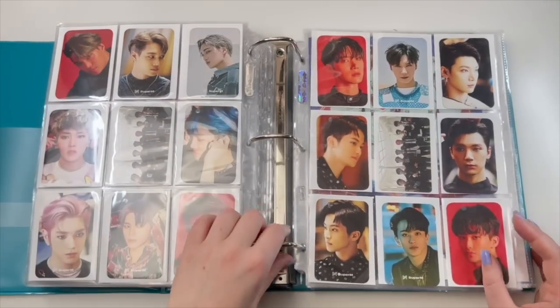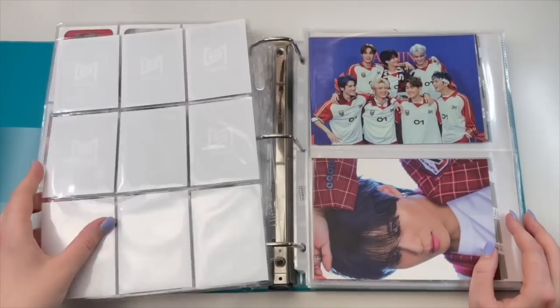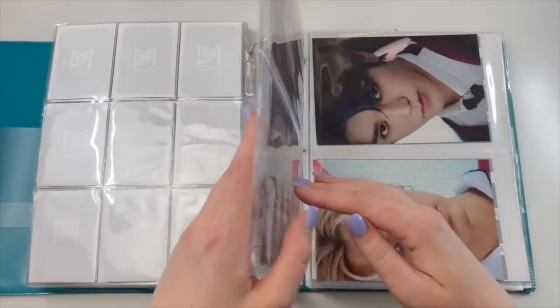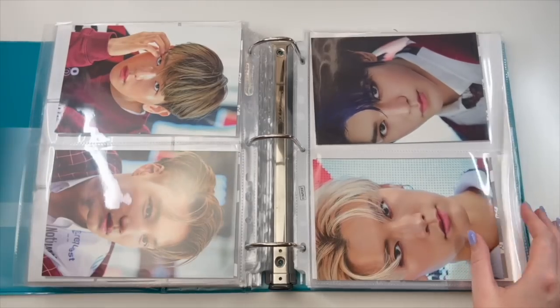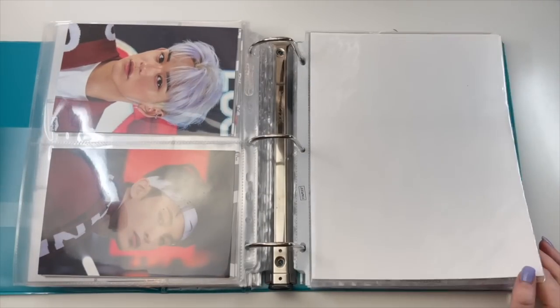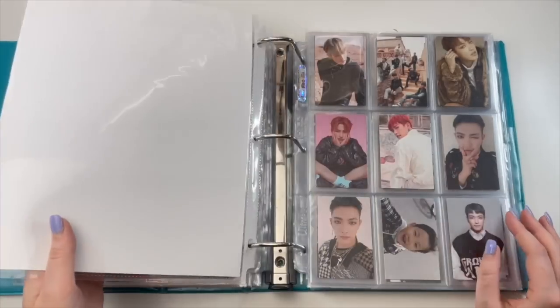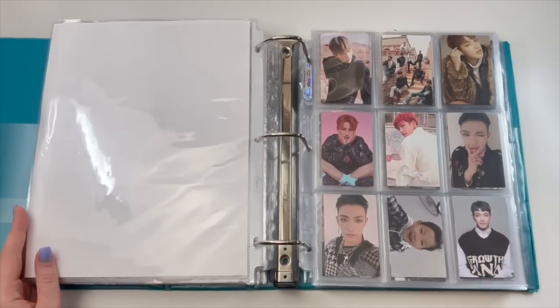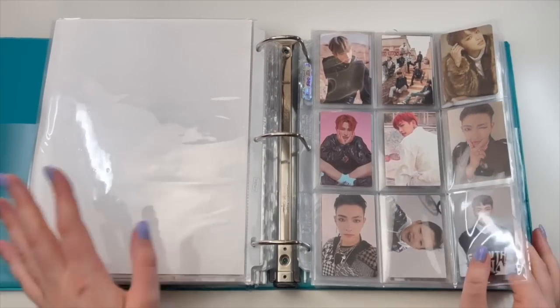I saw Super M in concert though, and it's one of my biggest flexes as a K-pop stan. I'm just like, I saw Super M in concert. It was a great concert, by the way. I almost didn't go because it was like 3 weeks after Wonho had left Monsta X, and I was like, I don't even know if I want to go to this concert. I just want to stay home and be sad. And then I was like, no, we're gonna go to the concert, and it was so great.